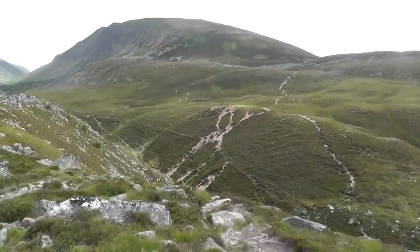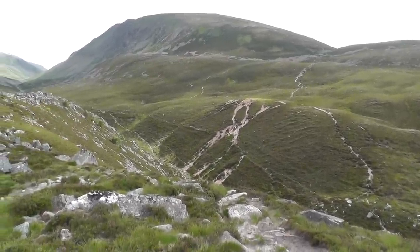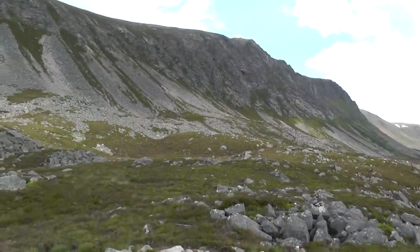Okay, so that's the way ahead to Braeriach. I don't know if the guys are panning for gold or what they're up to. Up there, I would say, is the Watcher's Crag.